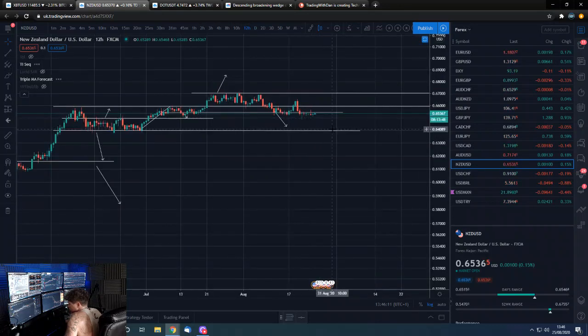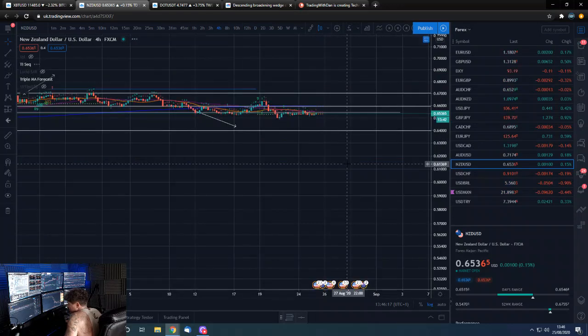Will we form a head and shoulders? Will we hold it and bounce off it, or will we just catastrophically break through it? Nothing really to read off the 12-hour, and not much to read off the 4-hour either.